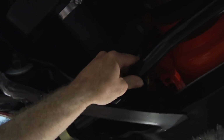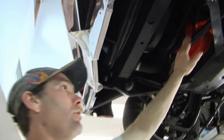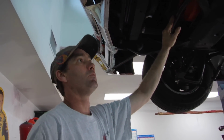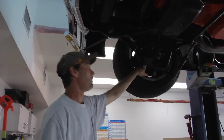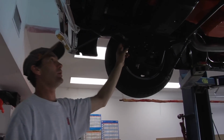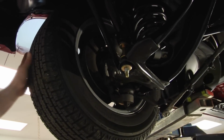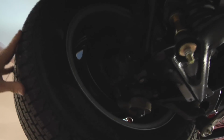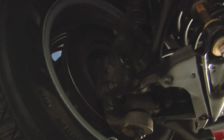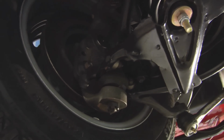The reasoning for a bigger sway bar is that it will take the body roll out of your car, and that was my biggest thing on redoing this car, was to add to the performance of it by putting the drop spindles on it to lower the center of gravity, and put heavier sway bars to take the body roll out on turns. Now I'm going to go ahead and turn the wheel so you can see the drop spindle system I put on, which, like I say, lowers the center of gravity by 2 inches, which gives you better performance on the car.